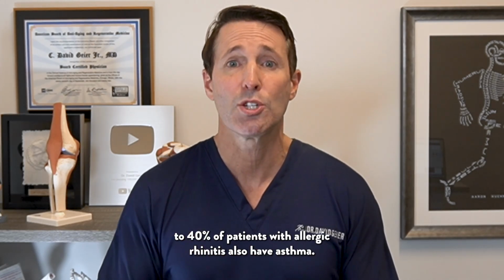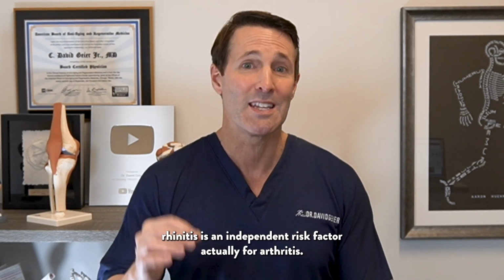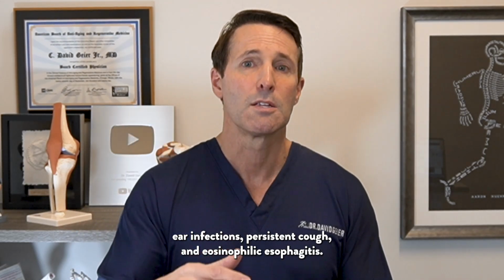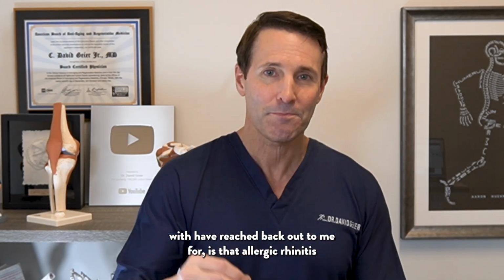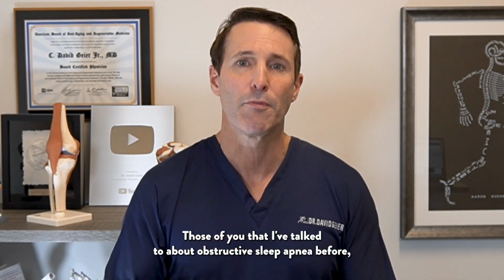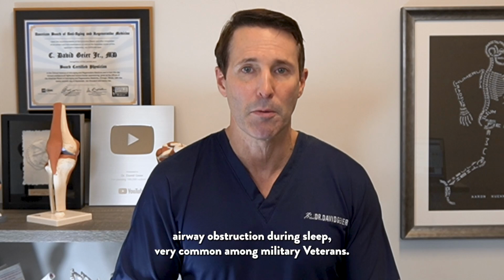Up to 40% of patients with allergic rhinitis also have asthma. Studies have shown that allergic rhinitis is an independent risk factor actually for arthritis. Other associated complications of allergic rhinitis: otitis media, basically ear infections, persistent cough, and eosinophilic esophagitis. Allergic rhinitis has also been, and this is what at least one or two veterans that I've worked with have reached back out to me for, shown in studies to be associated with obstructive sleep apnea. Those of you that I've talked about obstructive sleep apnea before, but it's a condition characterized by repetitive upper airway obstruction during sleep, very common among military veterans.